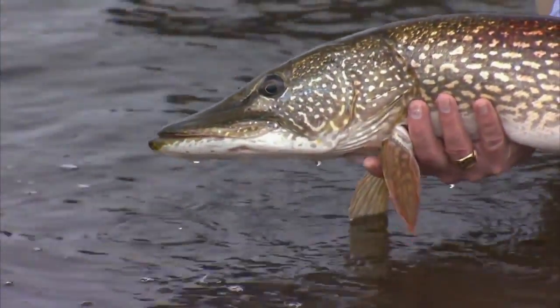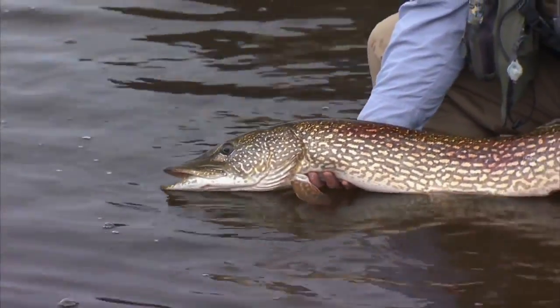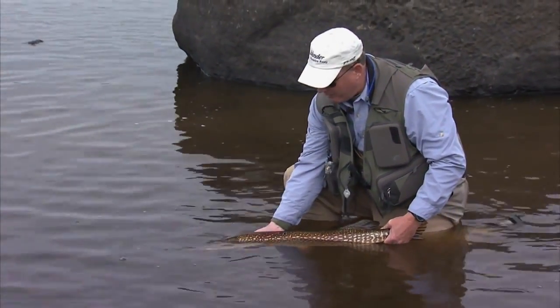What a magnificent fish. And that fish was sitting in about 12 inches of water. It just came up and ate the leech as I was preparing it to cast, getting it wet so it would sink right away.